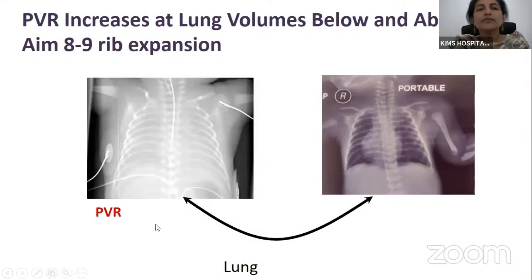So lung recruitment is very important. With atelectasis and very low lung recruitment, the PVR is going to increase. Simultaneously, if there is hyperinflation also, PVR is going to increase. So we need to maintain the chest expansion at 8 to 9 ribs.